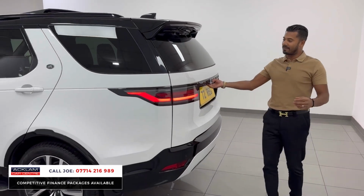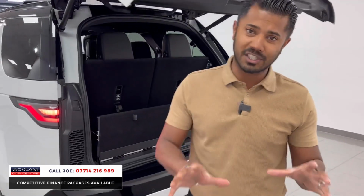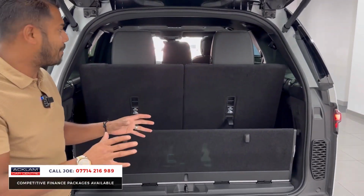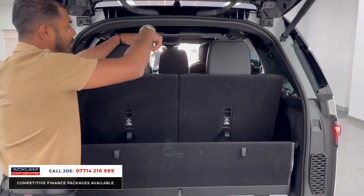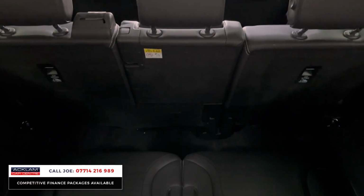But this is a Discovery, a nice big 7-seater. So being a big 7-seater, you have 3rd row seats. And the 3rd row seats are no longer emergency seats. They're not just kids' seats or just to throw someone in the back to get from A to B. They're full-size seats. If you come in there, you'll see it's got the full perforated seats, lots of legroom and headroom, easy to get in and out of.